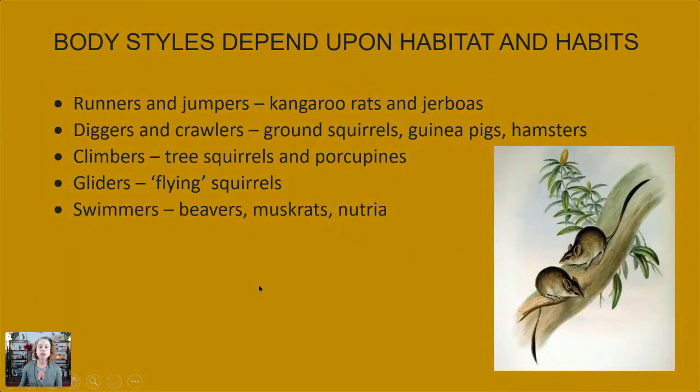Okay, so they're all over the world and their body styles really vary depending on their habits and their habitats. And I talk about that more in my online course called Introduction to Sketching Mammals of the World that I'll mention a little bit later. But there's all these types of lifestyles that you can have, and they really influence what your body's going to look like. So there's runners and jumpers like kangaroo rats and jerboas, diggers and crawlers like ground squirrels, guinea pigs, hamsters, the climbers like tree squirrels we're drawing today and porcupines. There's gliders like the flying squirrels, both New World and Old World flying squirrels. And then a few of them even swim like beavers, muskrat, and the nutria. So that's really going to affect their body.